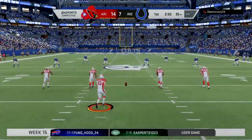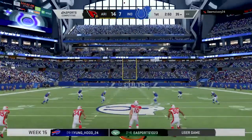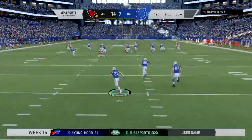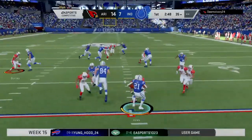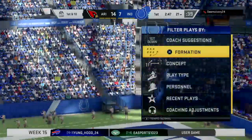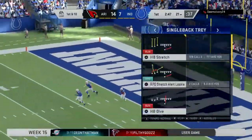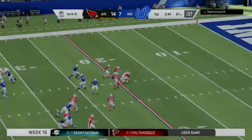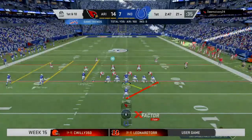Set now to kick this one away, and off it goes. That'll be taken in the end zone. And he's able to get it across the 20, but not by much, as he's marked down at the 21-yard line. At their own 21-yard line.